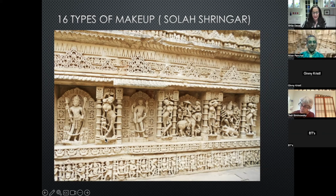And after doing Sola Shringar, the 16 makeup steps, the lady is stretching her body here, and the man is looking at her like a man looks at a beautiful woman. And I'll just go to this statue here. This is a very interesting 20-armed version of the goddess Durga, Mahishasur Mardini, which is quite spectacular. The 20-armed version of the goddess Durga in her battle posture.